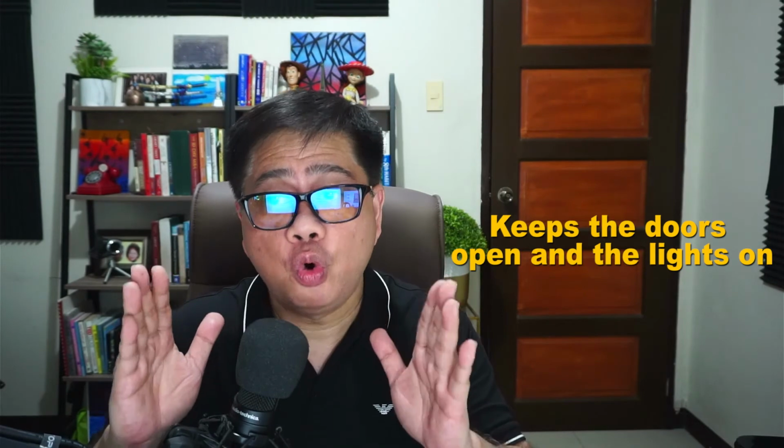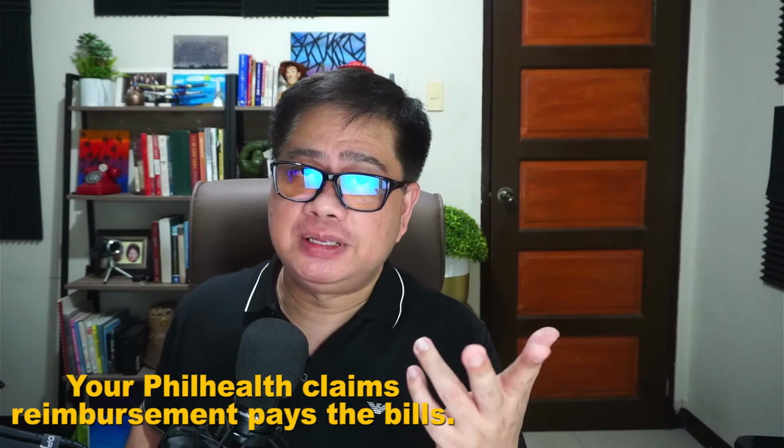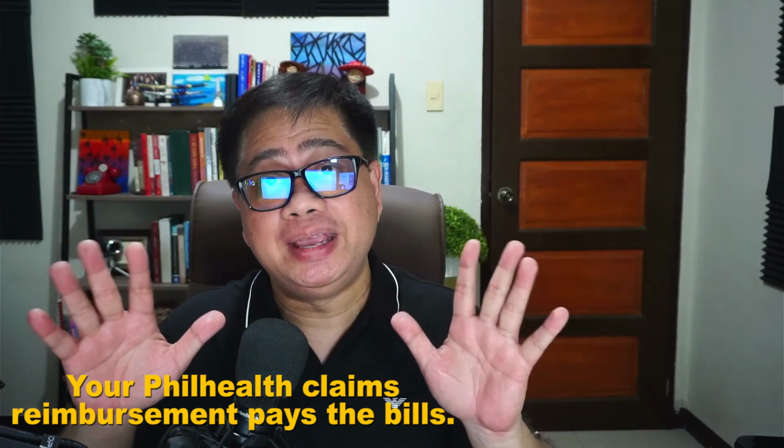So, effective PhilHealth claims management starts with the patient registration process and runs all the way through final payment. Naturally, patient care is the primary focus, but efficient claims processing keeps the doors open and the lights on. Therefore, it is an essential component that you cannot ignore. So your PhilHealth claims reimbursement basically pays the bill.